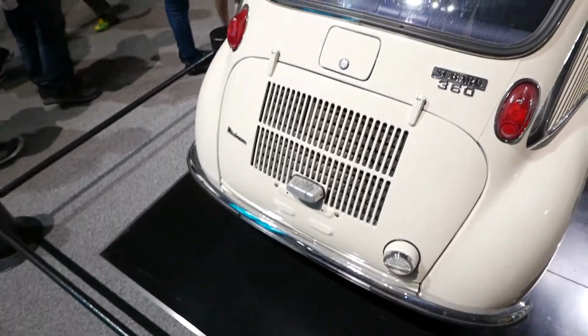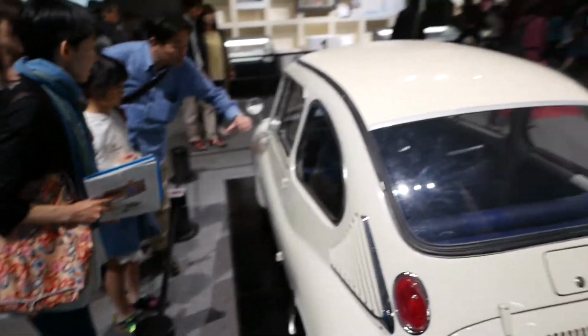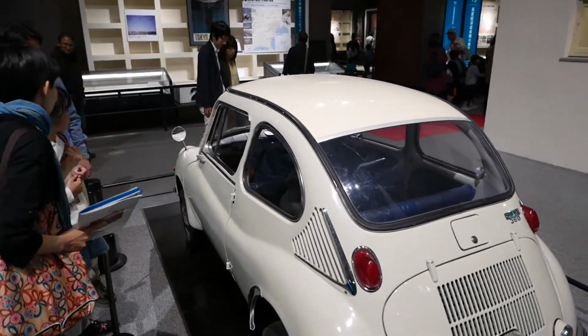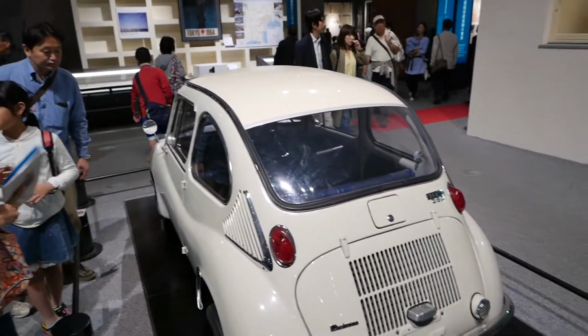Gosh. Oh, excuse me. This is actually the Subaru 360 Deluxe. I don't know what kind of deluxe this is, but I can't imagine what the regular was. Gosh, 2 doors open backwards too. Almost looks like a V-dub.